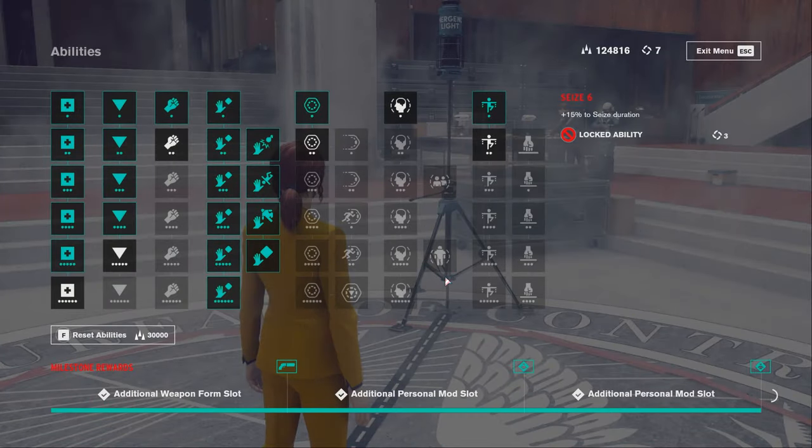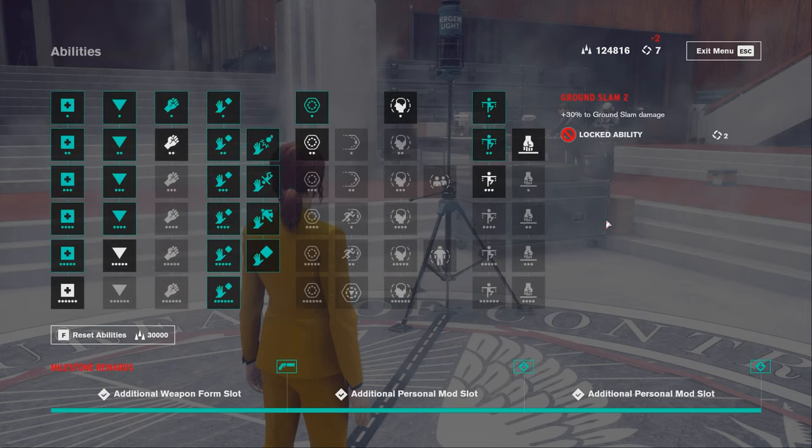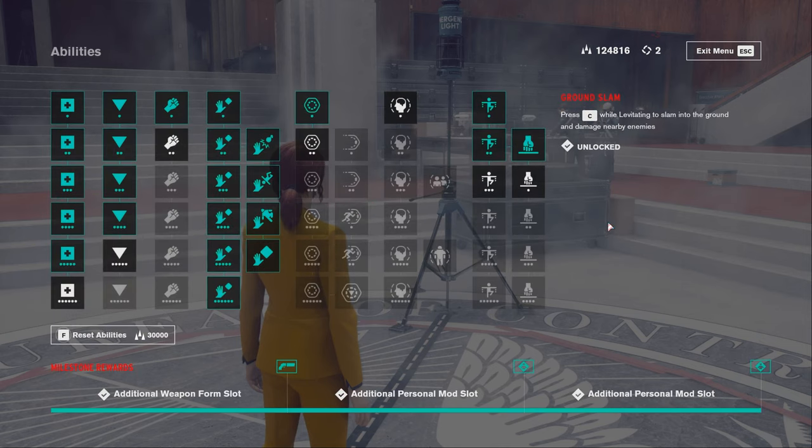Got 7 ability points. I really want to get this ground pound thing. Ground slam. Let's just go for it, go for something fun. That leaves us with 2. Oh, it's just 1 point to upgrade the ground slam damage, and 2 for more levitation duration.